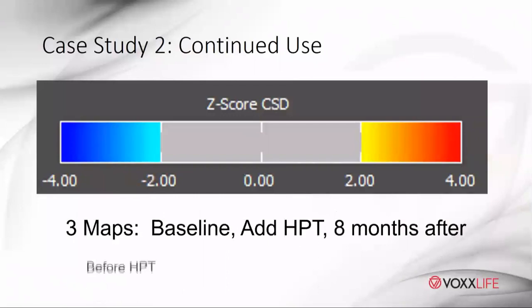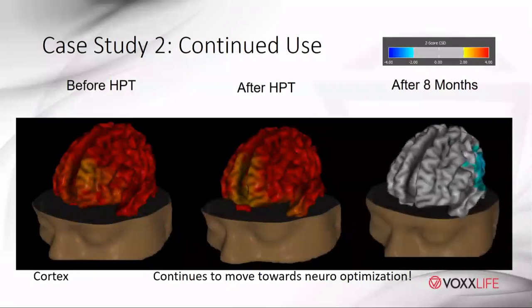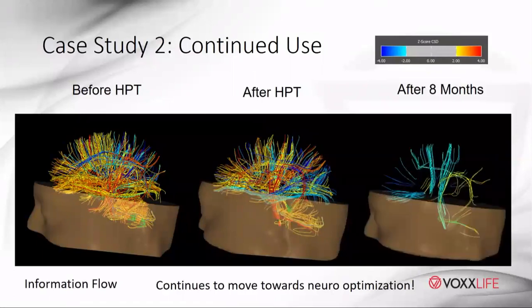All right, so here's another client. Same scenario, 8 months apart. Now initially, it's not so significant. You can see in the front, there's a little more orange than red. But I was really curious. I know it works. I know it has to continue to get better. Is it gonna look better? So here, this is obviously changed some, but not as significant as some of the other ones that we saw for initial change. What happens later?